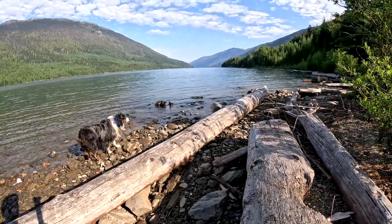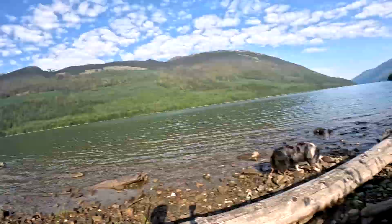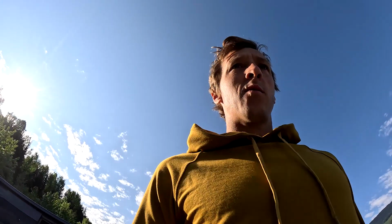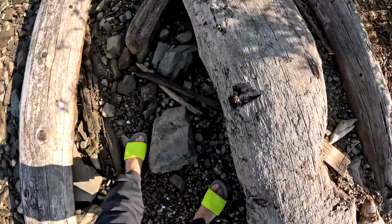Dogs just love coming right up to you and then doing the shake when they're all soaking wet. It's just one of the many places that van life brings you. Always hunting for a stick. Ooh, I found a good one. What do you think?